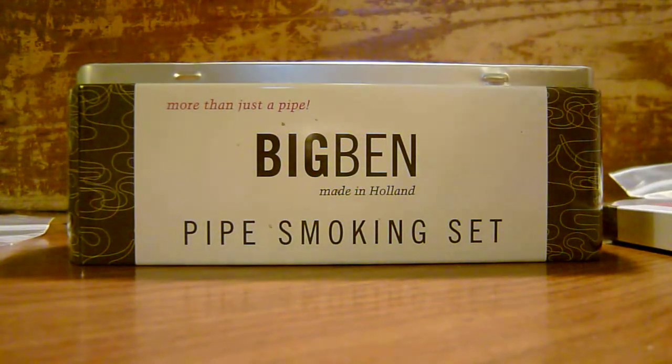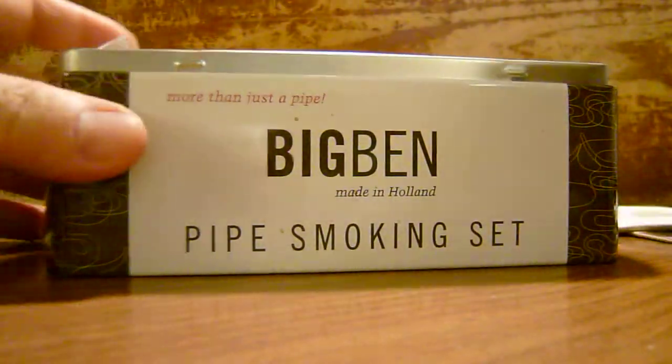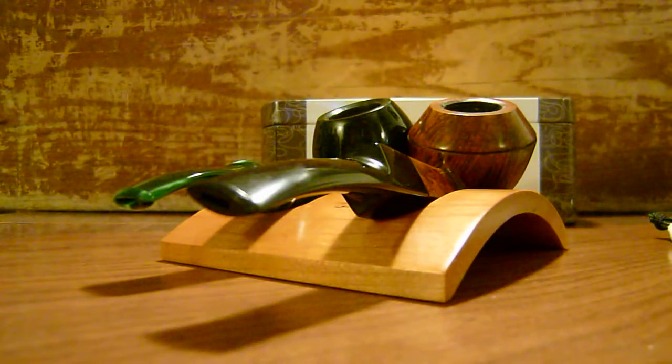So today I'm just going to sing the accolades of Big Ben and the Gubbels Company. Put all my stuff back in the tin there. I'm going to laud pipesandcigars.com copiously for the deal that I got this brown pipe in. But if you can enhance your collection with Big Ben pipes, believe me, they will become some of your favorites. They're so easy to hold, they're so pleasing to the eye, and they smoke so very, very well.